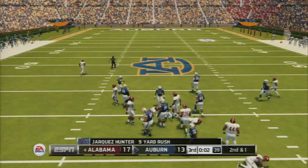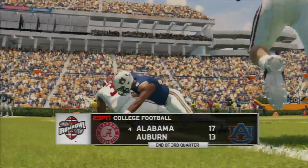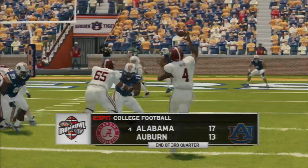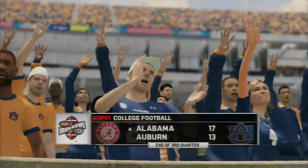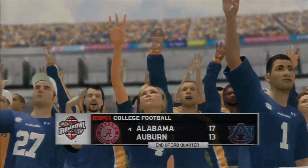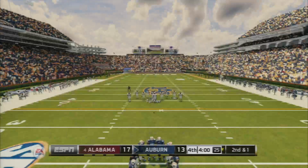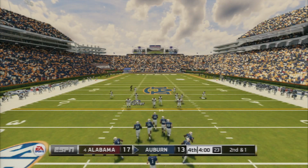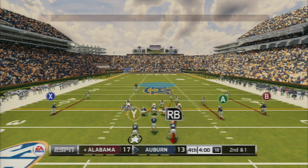He gets to about the 34-yard line. They go with a run, and that'll be a gain of nine. And, folks, it's neck and neck as we head to the final quarter of play. 17-13, Alabama. We're just about set to start action here again in the fourth quarter. Watch number 86. Watch 86.